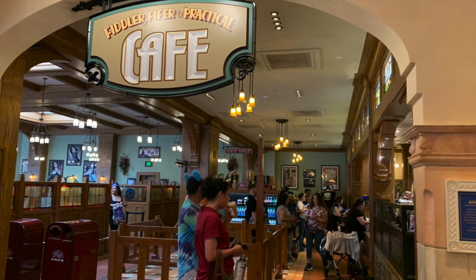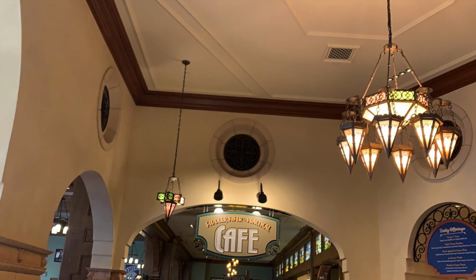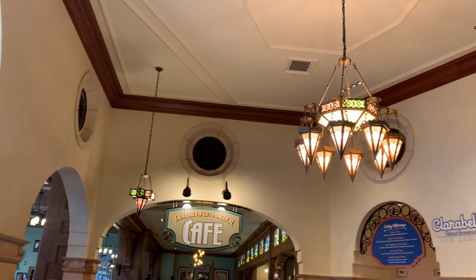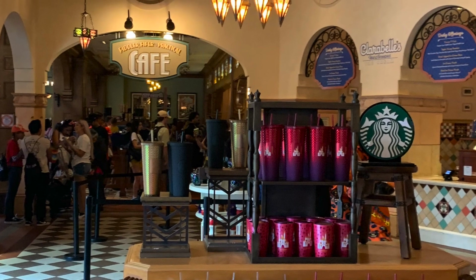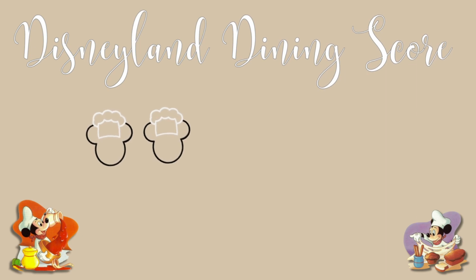Now, if you need a pick-me-up after Clarabelle's, you can grab some coffee and a snack at Fiddler, Fifer, and Practical Cafe, DCA's location for Starbucks coffee. This location can have its moments with super crazy long lines, and remember, the Disneyland Resort offers coffee at almost every food location, plus many specialty cold brews, so if the lines are huge at Fiddler, don't be afraid to grab your caffeine fix elsewhere. I do like to eat my ice cream here and cool off in this location, but it still only gets 2 Mickeys for me because if you've watched my Disneyland food guide, you know I'm not a huge fan of waiting in Starbucks lines at Disneyland.